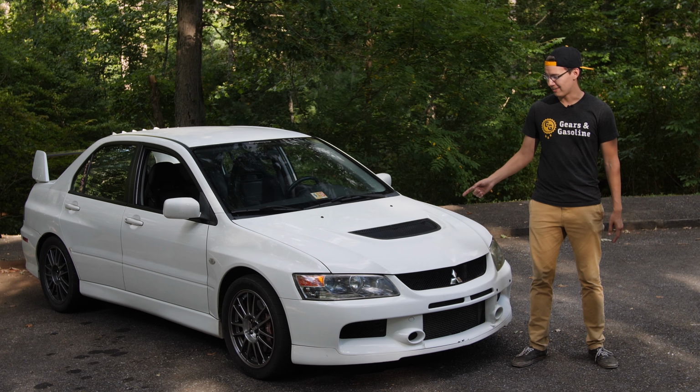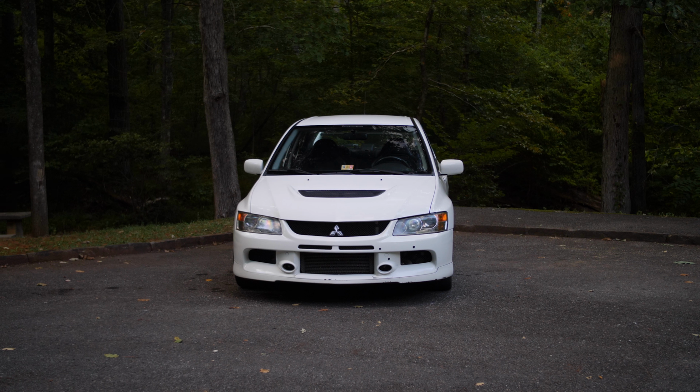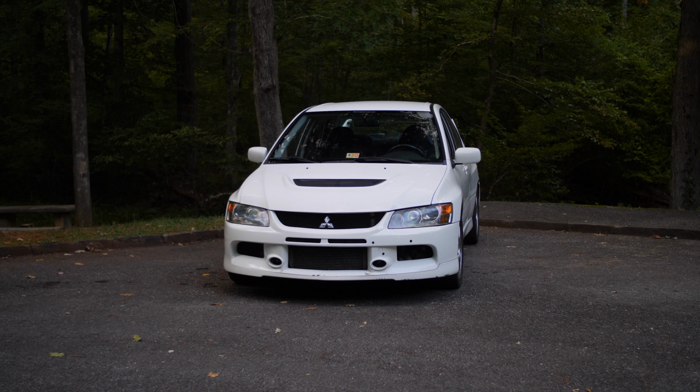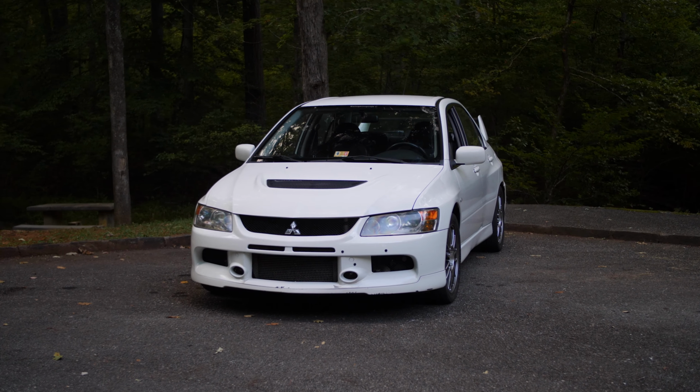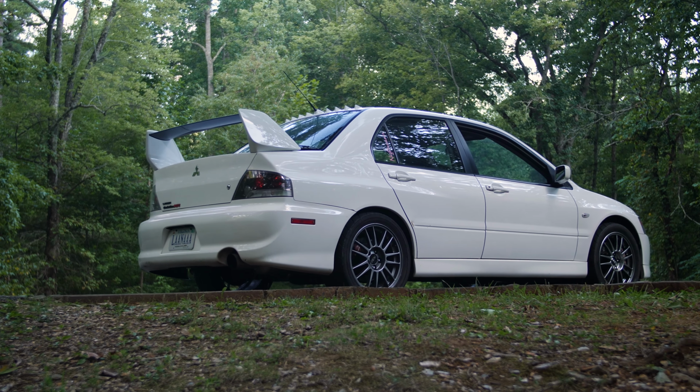So, this is Lana. Like the plate says, I've named my car Lana, after the Archer character. I've had it since late 2014, after it was wrecked by the previous owner, who I never met. I repaired and retitled the car in 2015, but she's still got scars. First, let me give you guys some background about the model.